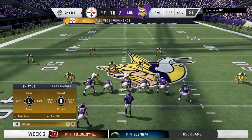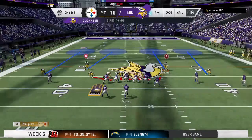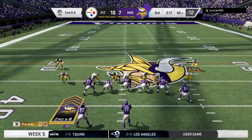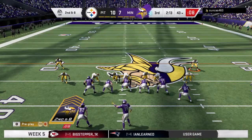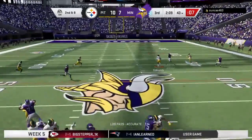Ready? 60 Pittsburgh. Recon, 132 fighter. Hey, Delta. Big grip. Looking to throw.